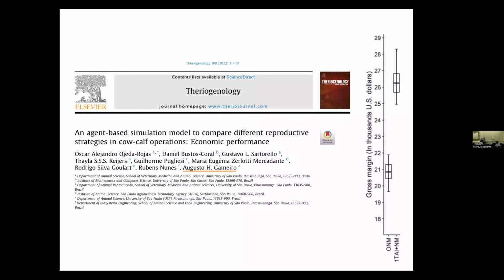And that's the second paper, just came out this year, and that's the economic analysis. And the data is just right here. What I'm showing you here is on those same two systems, only natural mounts, or one-time AI plus natural mounts, the gross margin. So with a cost analysis and with whatever parameters they put in their models, you're welcome to take a look at this paper. It goes from $21,000 to $26,000. Of course, because of everything we discussed, you're going to have a lot more calves to sell, so you're going to produce a lot more output. So this is real. I mean, this is not real. It is a simulation, but it's not unreal. It's been published, and it's through serious research. So please take a look at these papers and see if you get convinced of how useful it would be to do one round of synchronization and insemination and then natural mounts compared to just natural mounts.